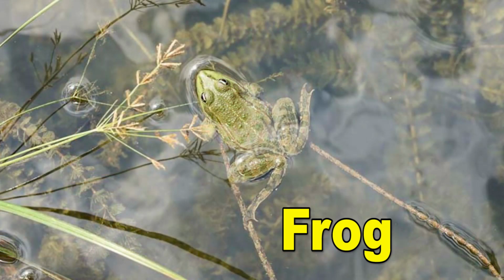Once their gills and tails are gone forever, tadpoles undergo one last 24-hour push where their metamorphosis completes. Once this stage is finished, the baby frog emerges from the water as a tiny adult. And there you have it. The frogs are all grown up and ready to head out into the big world.